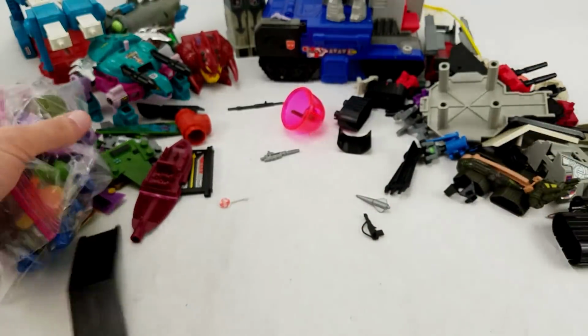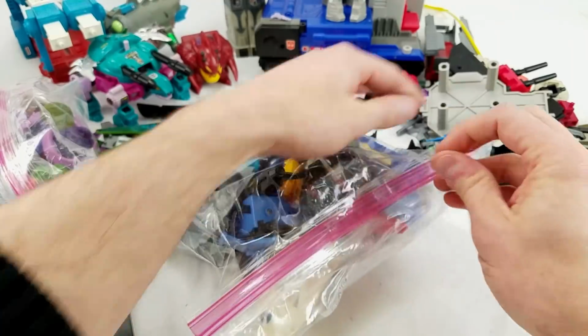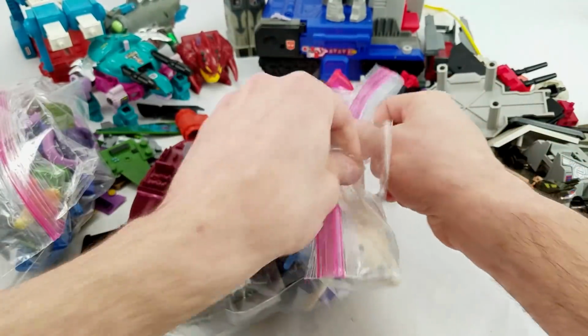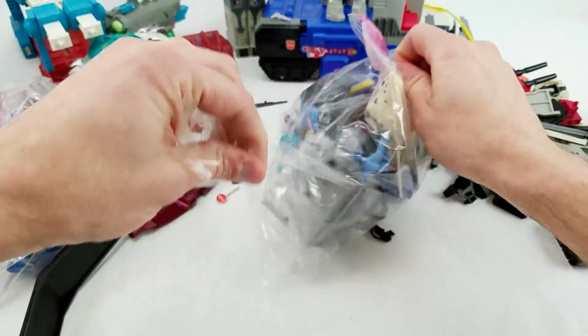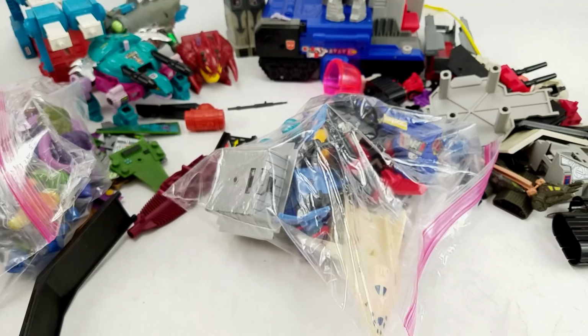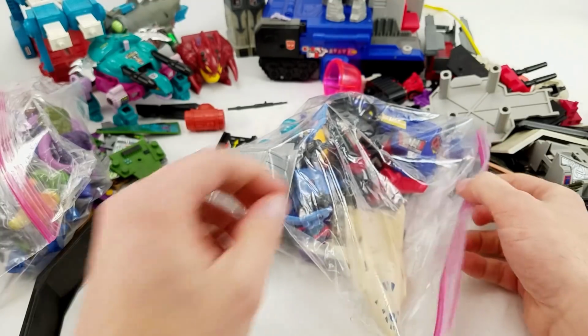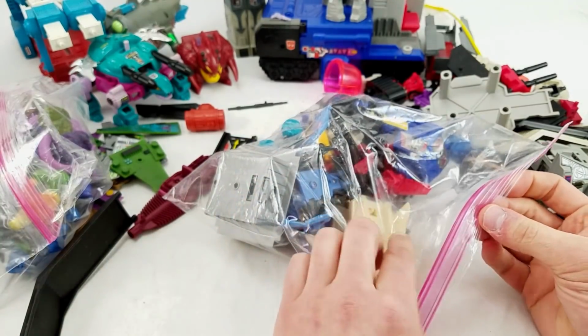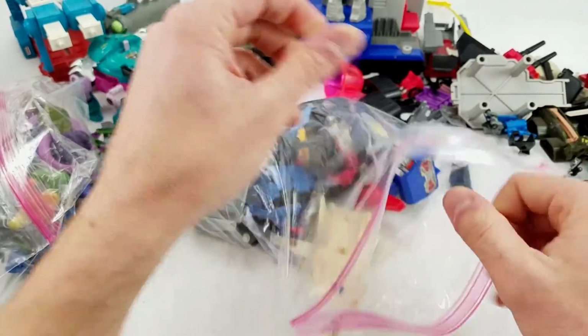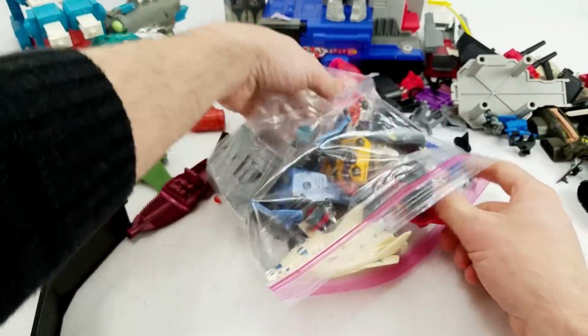Oh, this is the other one here that is Transformers. Let's take a look at this one real quick. And of course, whenever you see this kind of stuff at the flea market and pieces are missing, you can't help but wonder, did I get there a few minutes too late? And did somebody beat me to the rest of the pieces? Did somebody else get the other Monstructor limbs? Who knows?